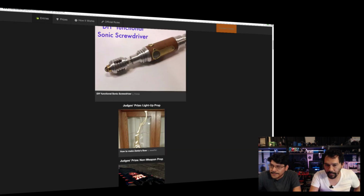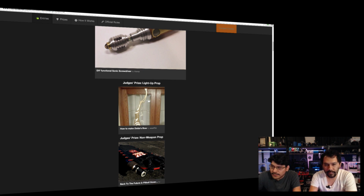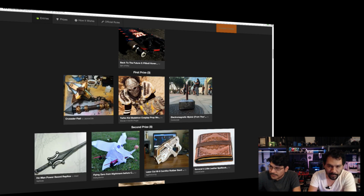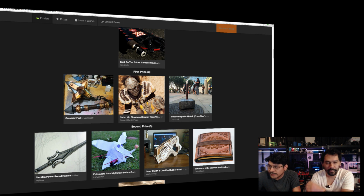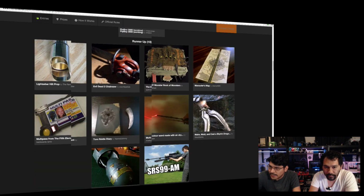Super cool. That's awesome. Some first prize light up props were the Zelda bow, which we actually shared, which has a Pro Trinket and some NeoPixel strips, which is really awesome. Also the Back to the Future 2 Pit Bull hoverboard, super cool, and a bunch of other stuff. You'll remember this one, Mjolnir, Thor's hammer, the electromagnetic one that made the rounds. That one's awesome. And even the Pip-Boy 3000, the Mark III version, won as well, and a bunch of other ones too.